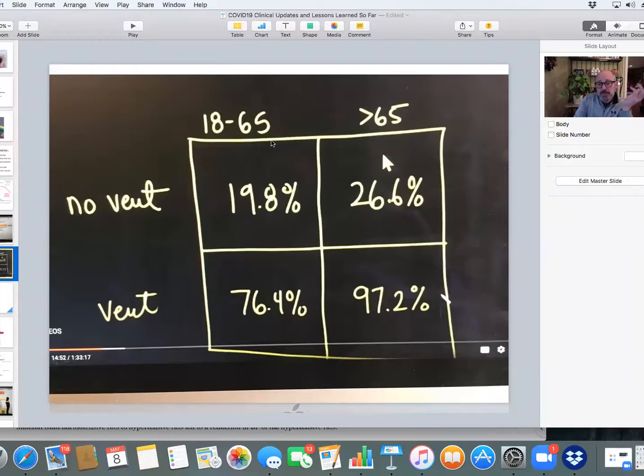Right? 18 to 65, less than 20% die. 80% of people between 18 and 65 not put on a ventilator make it. Now, this is not saying that the ventilator is at fault. I'm making that clear. It's just showing you that if you get to the stage where they're trying a ventilator, it's too late. So what we want to try to figure out and determine moving forward is what separates these people not on a ventilator from the people who get on a ventilator. Pretty important.